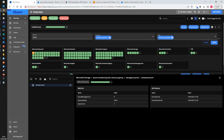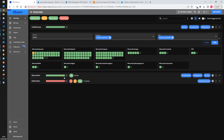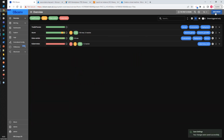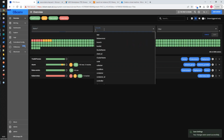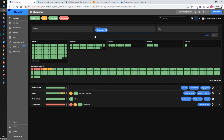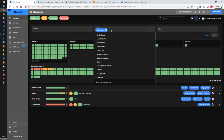Now let me switch back to Obcerv. Now let's find the AWS metrics that should be starting to come through now. So let's go and create a new group. One of the AWS dimensions is a namespace, so let's look for a namespace. And here we are. We can see we've got EC2, EBS, S3, EKS, all that data coming through. Let's see if we can put a region as well.